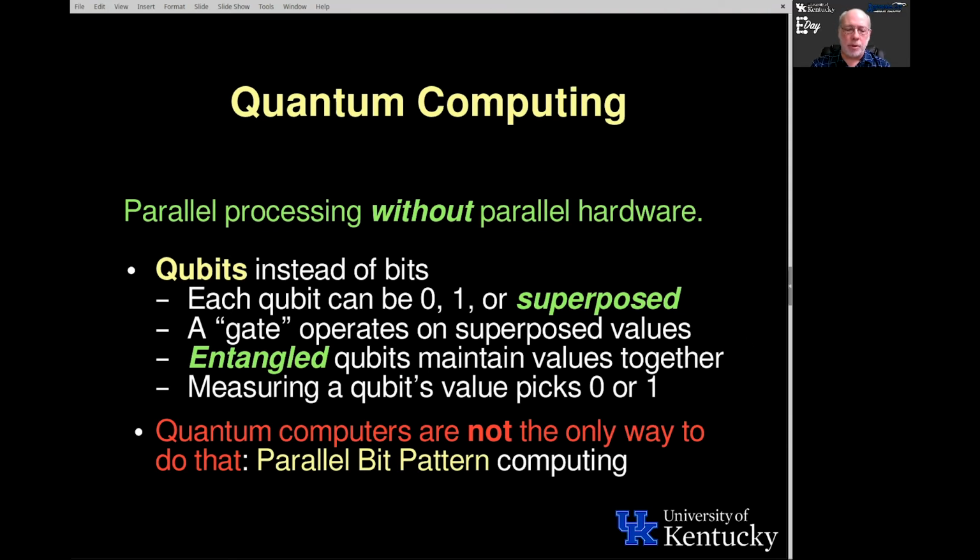So quantum computing, the real promise of quantum computing is that you can do parallel processing without having to have parallel hardware. So in a conventional computer, if you want to have 1,000 things done in parallel, 1,000 things done simultaneously, you have to have 1,000 processing elements, 1,000 physical things. Well, in quantum, it turns out that there's this wonderful little idea called superposition.